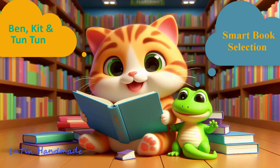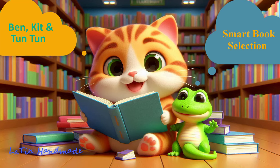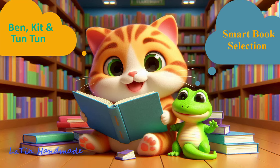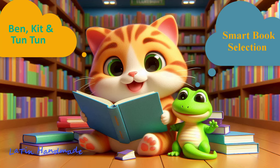Mom continued, "Besides beautiful illustrations, good writing is also essential. Flowing, clear words will make you love the story even more." Ben added, "And like in The Little Prince, it's about kindness, right, Mom? That book always shows kindness and understanding." Mom smiled and agreed, happy that Ben recognized the importance of uplifting messages in stories.